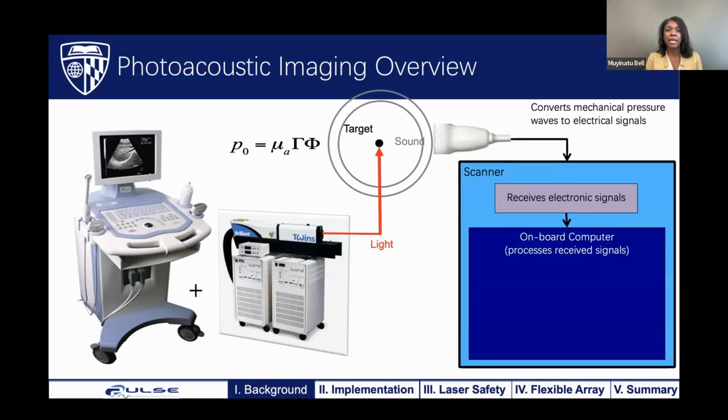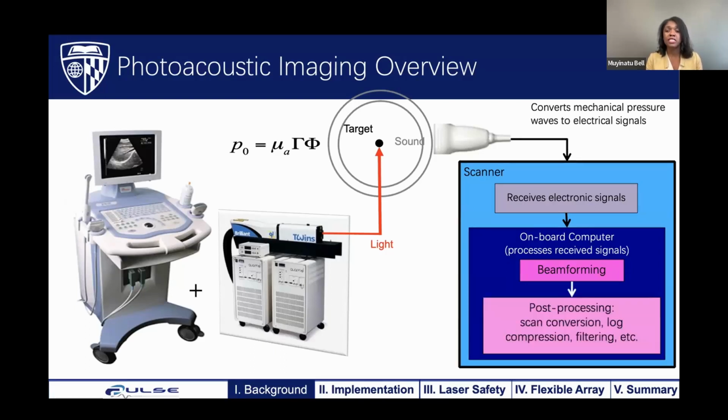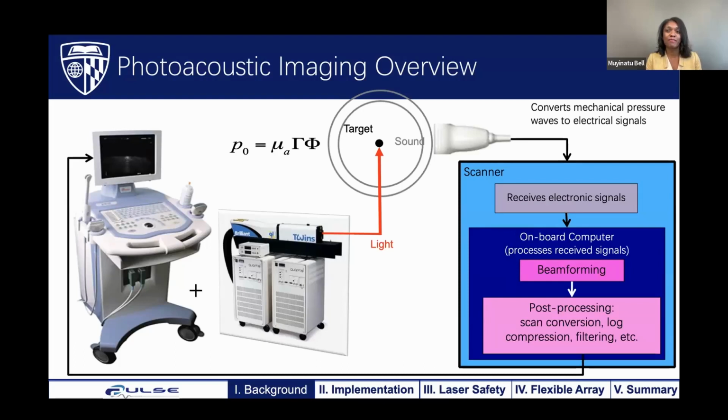And the first step in the processing chain is beamforming. It's one of the key components of my lab in that big cycle that I showed you earlier. It can be considered as the first line of software defense against a poor quality image. So if I have a sufficient beamformer, then I have a sufficient image. If the beamformer is poor, then my image will be poor. Once I get the beamforming right, I can apply some additional post-processing, such as scan conversion, log compression, and filtering. And finally, the image is ready for display on the monitor.